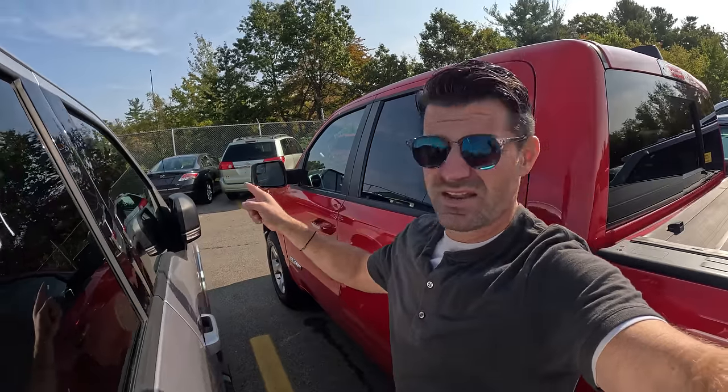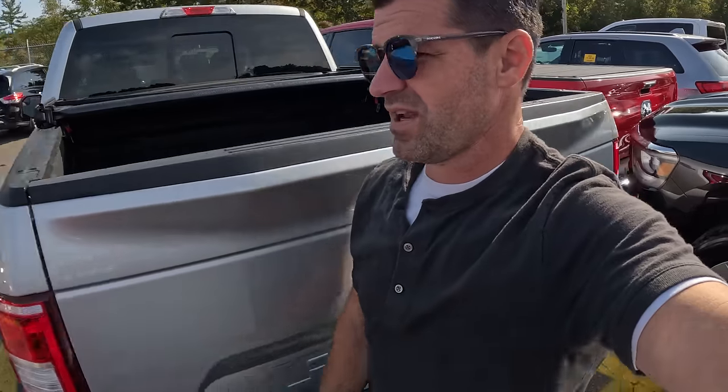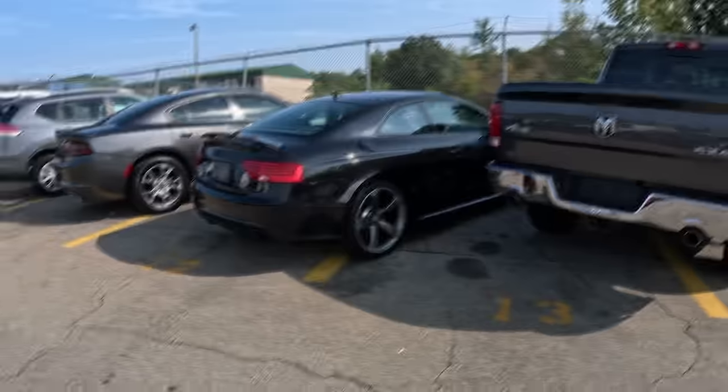Now let's go walk around the auction and see what's here. And I can already see something right over there that makes me kind of bummed that I was late. I went down a Netflix rabbit hole this morning, showed up late to the auction, and this wasn't here yesterday when I was looking at cars. Check this out.